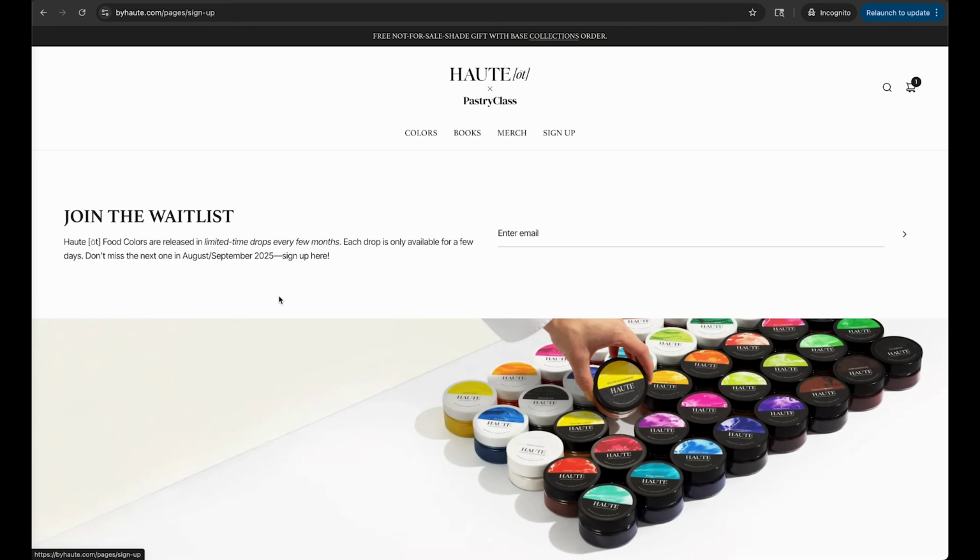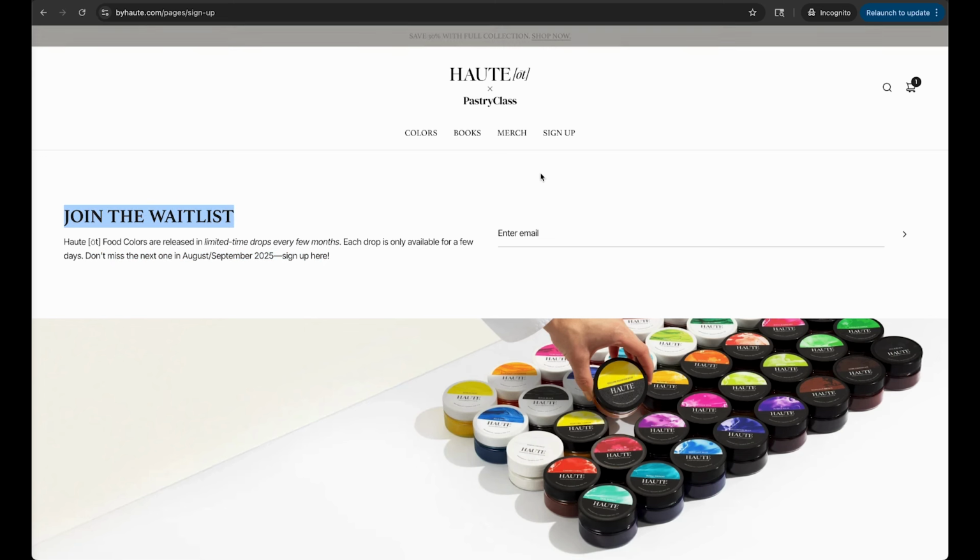If you're not quite ready to buy anything from this drop, but want to see what fun things they drop in the upcoming months, just go up to the sign up tab and join their waitlist by entering your email.